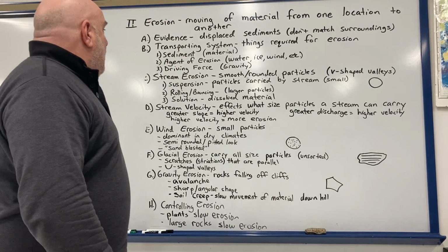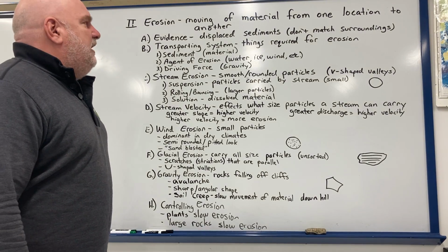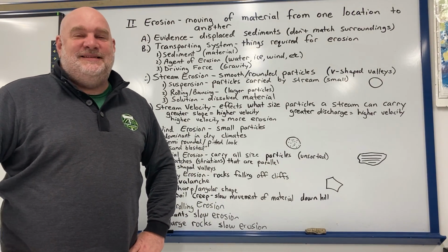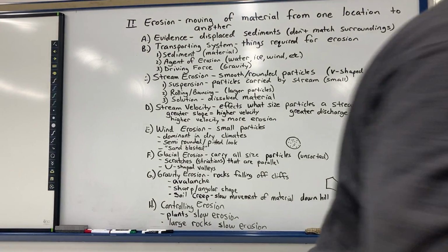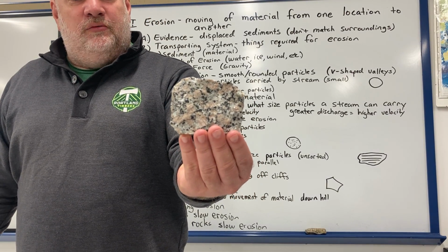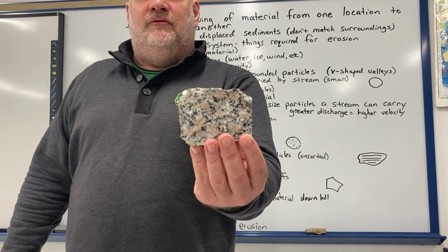All right. Now, evidence that erosion has taken place. Well, perhaps the best evidence that erosion has taken place is when you find displaced sediments. Right? So, for example, this rock right here, you may recognize this. They make countertops out of this. Here's a piece of granite.